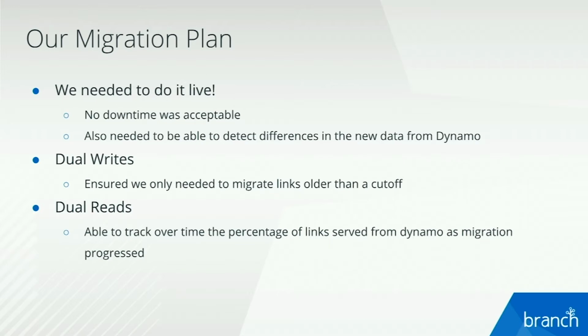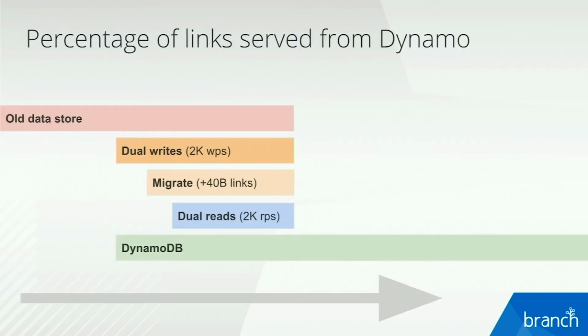After dual writes, we also started to do dual reads, which meant that when someone tried to resolve a link, we would try to find it in Dynamo. If we didn't, or if something went wrong, we would still have the opportunity to fall back to our old data store, which was still there and still being used as normal. In the next slide, we go through the timeline.